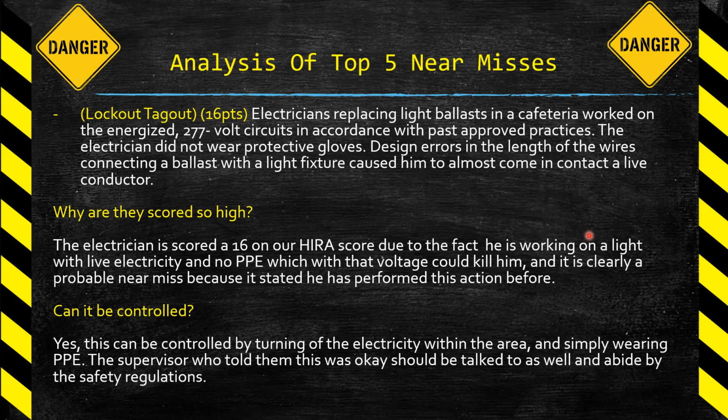And can this be controlled? Absolutely. The safety staff need to do a better job of allowing employees to do this and overall using lockout tagout procedures to make sure that he does not get electrocuted or cause serious harm to himself or someone else.